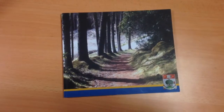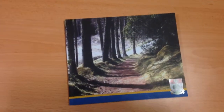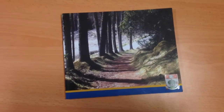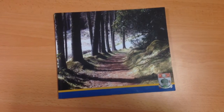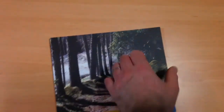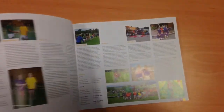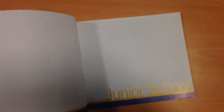So this is the magazine that we were given by the High School of Glasgow. They produce it once a year. It's a glossy print product. They print a couple of thousand copies of this, and they distribute it amongst their staff, amongst their school community, so parents, extended family, pupils, everyone connected with the school gets one copy.